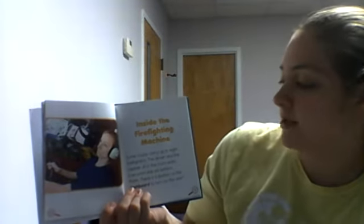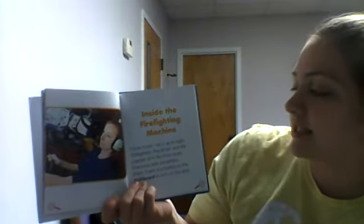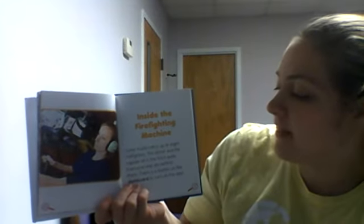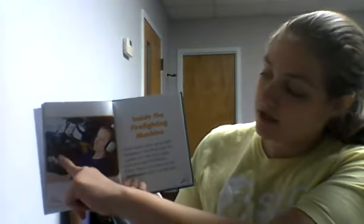Inside the firefighting machine, some trucks carry up to 8 firefighters. The driver and the captain sit in the front seats. Everybody else sits behind them. There is a button on the dashboard to turn on the siren. The dashboard's up here, and they can press a button and turn on their siren and their lights.